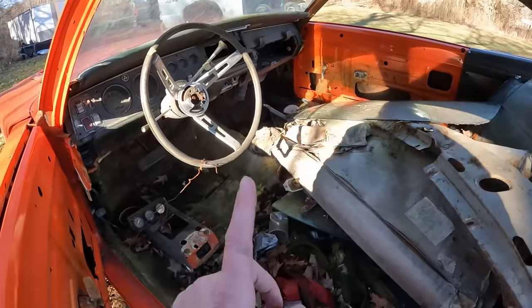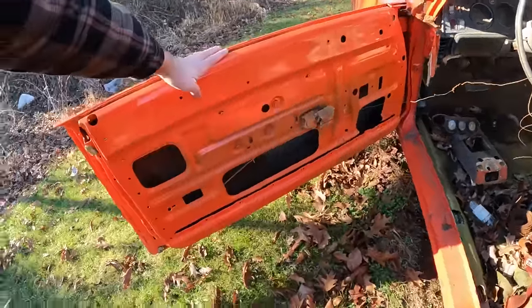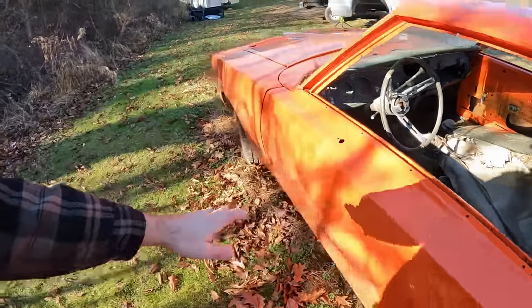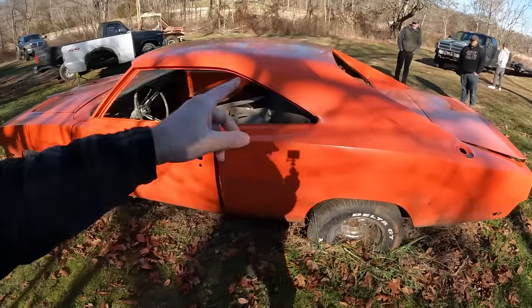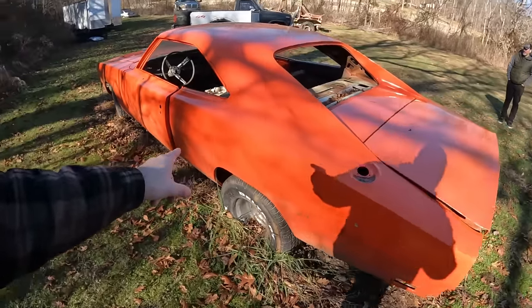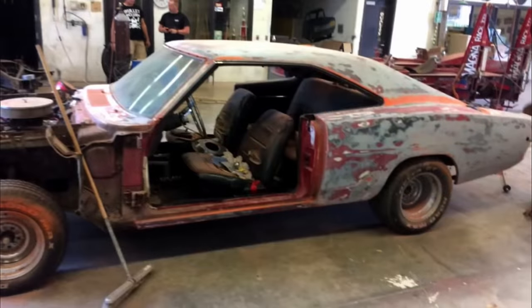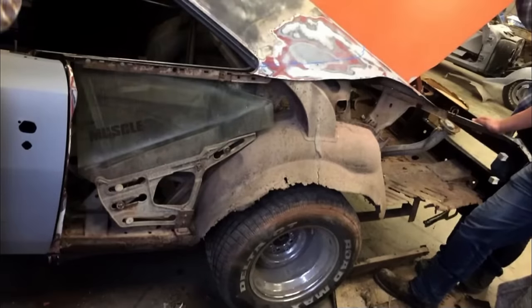We're missing some glass and door panels, all that stuff. But the car is really solid from what we can tell. And he did a lot of metal work on this car. So it had rear quarters put on it. I'll actually drop in some photos of this car when it was in the body shop, where the factory quarter panel was cut off of this car. Then he reskinned it completely.